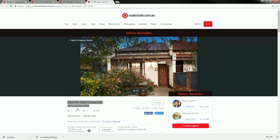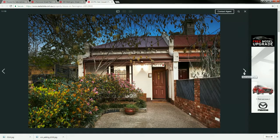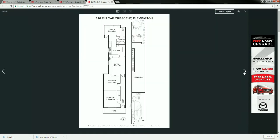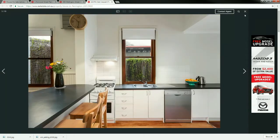The property that interests me the most is 216 Pin Oak Crescent in Flemington, which has an auction range of 820,000 to 900. Obviously that's the range, and on auction day it can go above that. But if it goes for something around the 850 to 880 mark, I'd say this is a really good investment. Beautiful home. You get a good rental return on this one, and I think it would have very strong capital growth moving forward in the coming years.